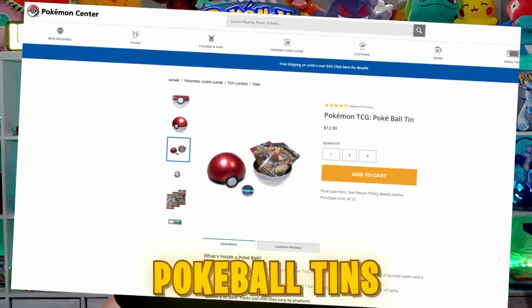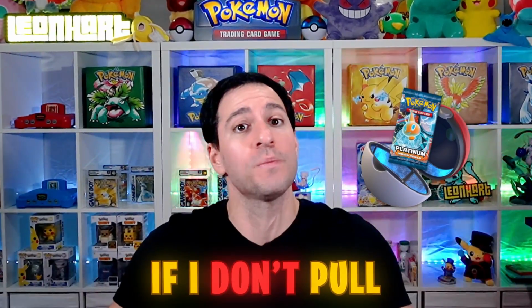Pokemon Center has Pokeball tins that show old packs come on the inside. So I bought a ton to test out if these old packs actually do come on the inside. If I don't pull an old pack from a Pokeball tin, I have to open up a box of Pokemon cards worth around $140.